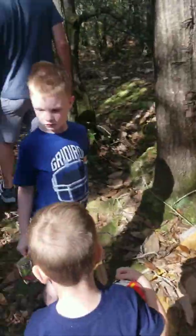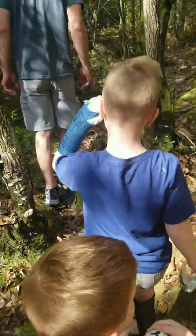Probably some kids had a little fort set up in here or something. What is this? Tree that fell over? Huh. Root ball. What do you think, Hunter?